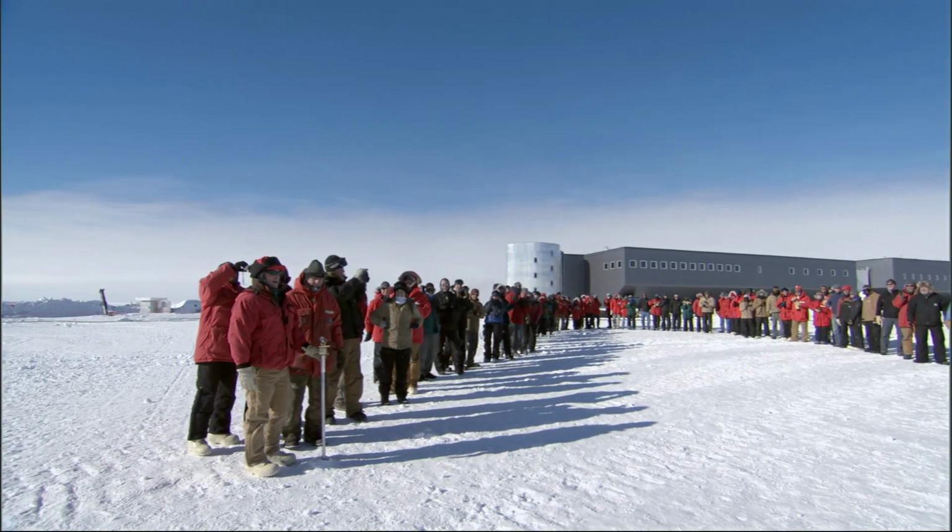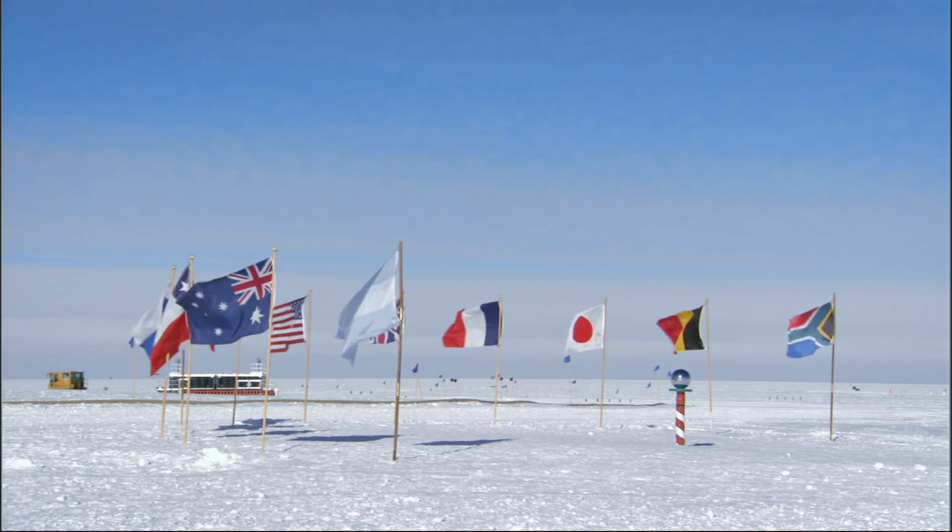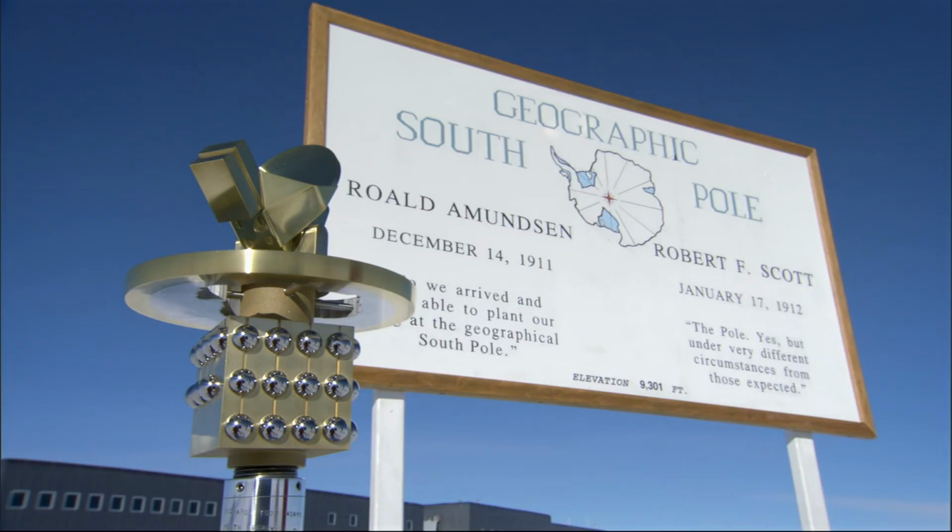The ceremonial marker and Antarctic Treaty state flags serve as a reminder that Antarctica belongs to no one, but is reserved for the interests of science and the progress of all mankind.